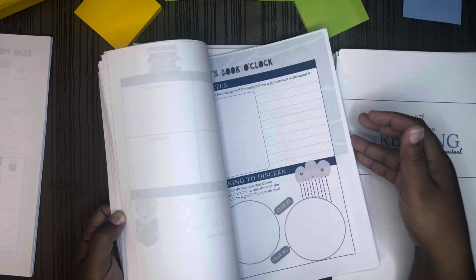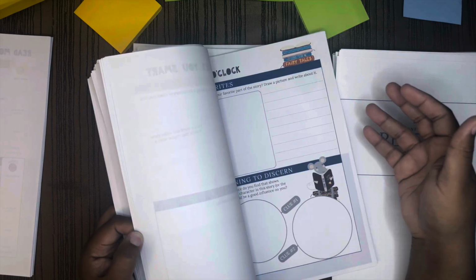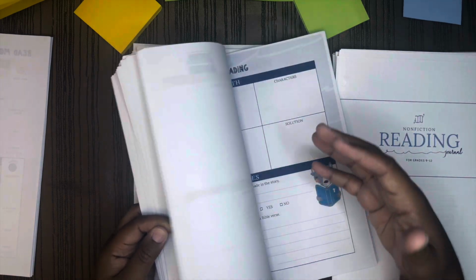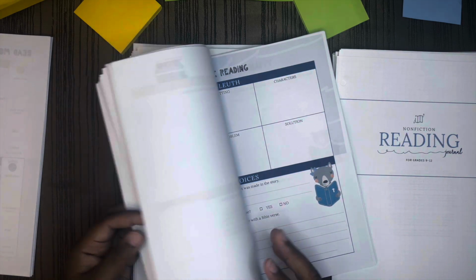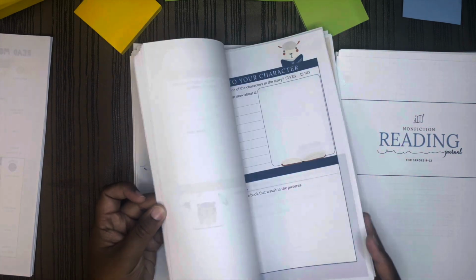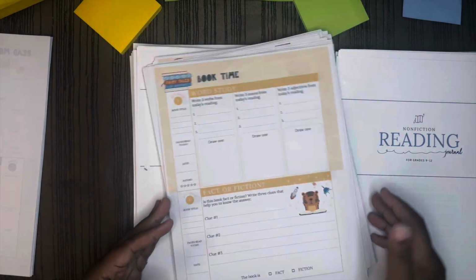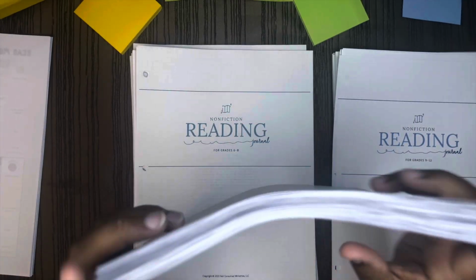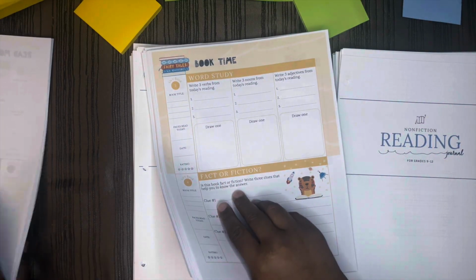You will get a repeat of the same one or two, maybe if you're talking about character, but I do like how this has a variety of ways to talk about the same thing but do it differently. So I definitely like that about the younger one that goes up to 5th grade.